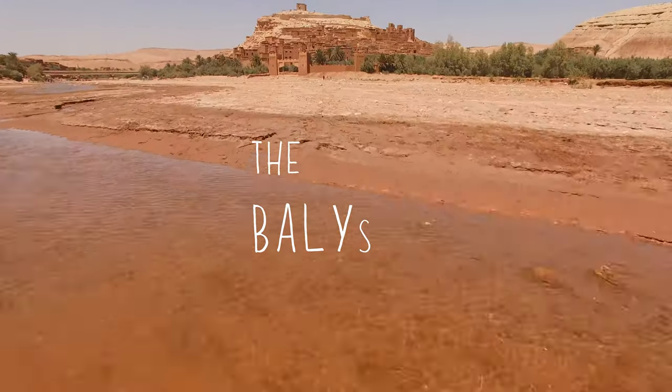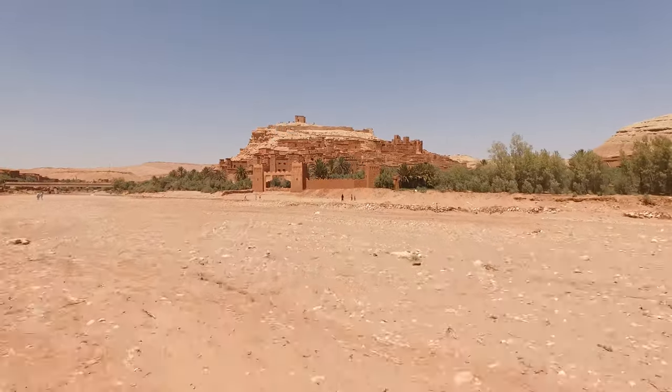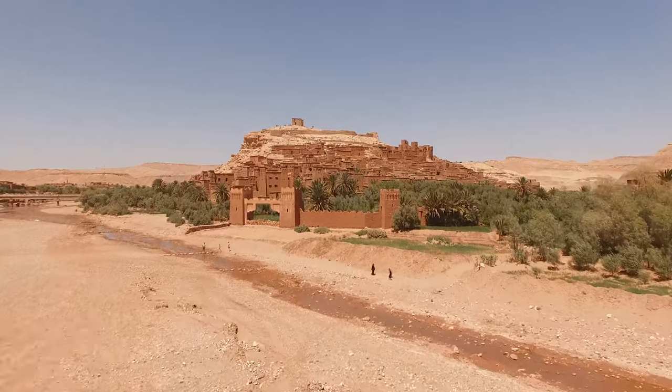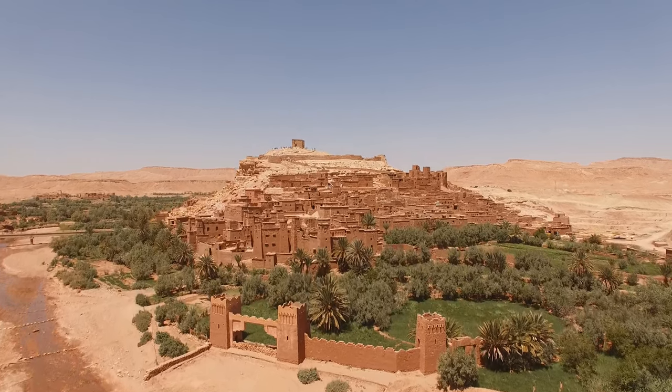Welcome to Ait Ben Haddou, one of Morocco's most iconic landmarks. A fortified Berber village built only from mud and straw, clay and wood. This wonderfully preserved Ksar sits high on a hillside along an ancient caravan route between Marrakech and the Sahara Desert.